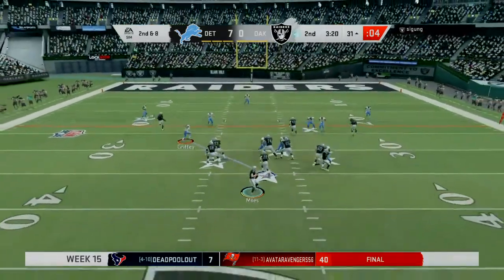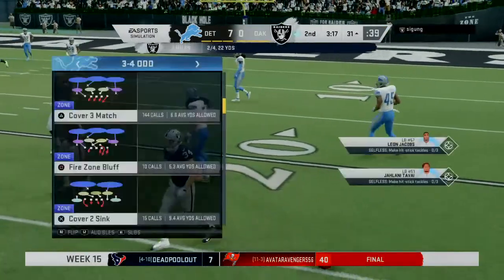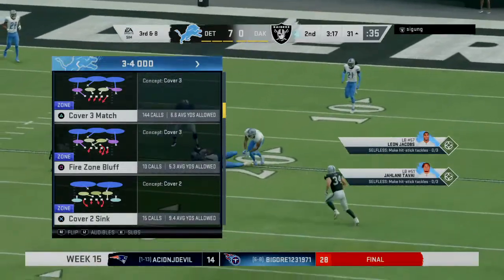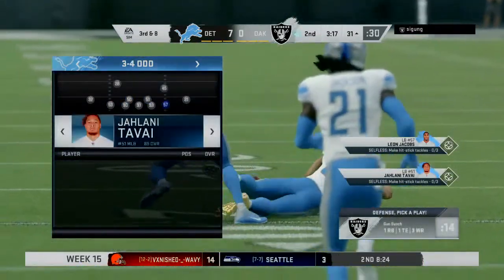To throw on 2nd down, Miles. His throw incomplete. The goal of anyone running a curl route is to make sure you try and get defenders on your back and shield them away from the football. But sometimes even when you run a good route, the defense finds a way to knock it away.